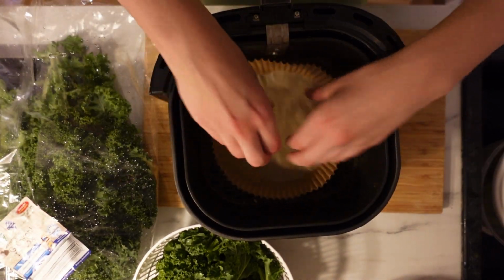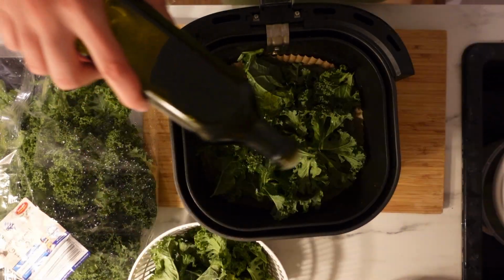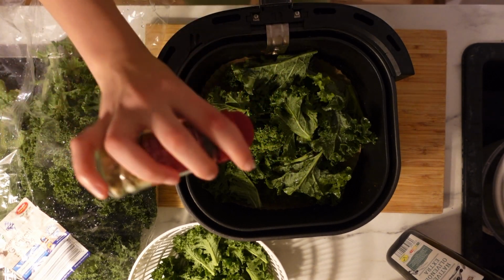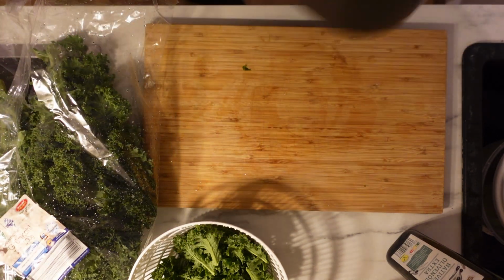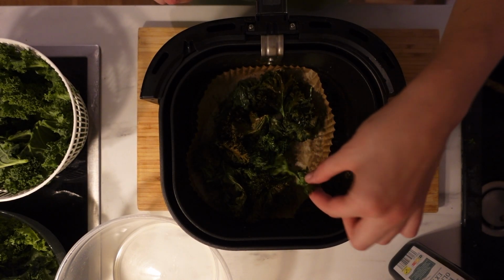You just wash the kale and then you add it to your air fryer with some oil, and then you add some spices. I use a spice mix and some salt, and then you really just air fry it for like 3 minutes, and it's honestly the best snack I've tried in a while.